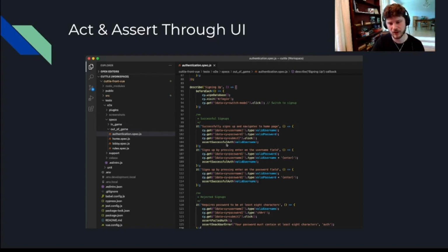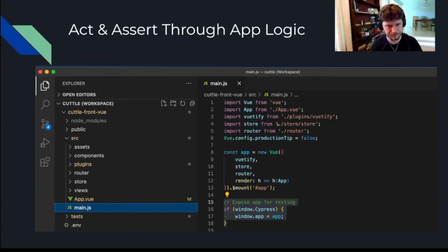And then we can check that the authentication was successful with this other helper function. This test is similar, except instead of clicking on the submit button, it hits the enter key after typing the username. And this works the same, but for the password essentially. So by using these selectors, we can easily identify parts of the application to interact with them in different ways.